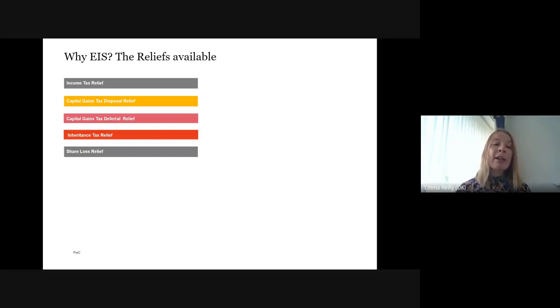Secondly, a holy grail from a tax perspective: where income tax relief has been claimed and required conditions met, you can actually achieve a total tax-free disposal of your EIS shares themselves with no cap on the gain that you might have made. So really, really good relief there.